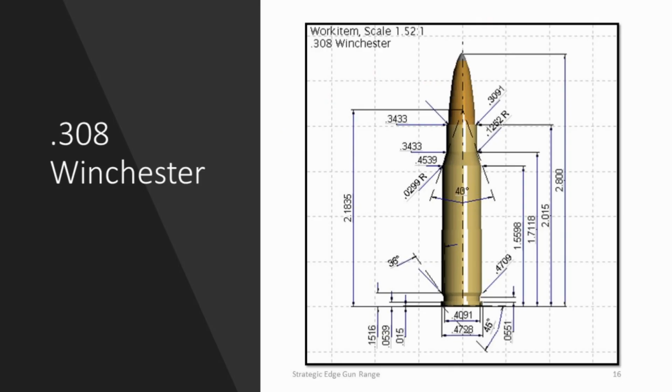Well, that change in elevation may just be 4 or 5 degrees, but you don't realize there's 60 minutes to a degree. So at 5 degrees, you've added 300 minutes of elevation, which most definitely will go 3,000 yards or more for most of those cartridges. So you have to be careful of this, and you have to think about the what-ifs as it pertains to safety. Let's take the lowly 308.